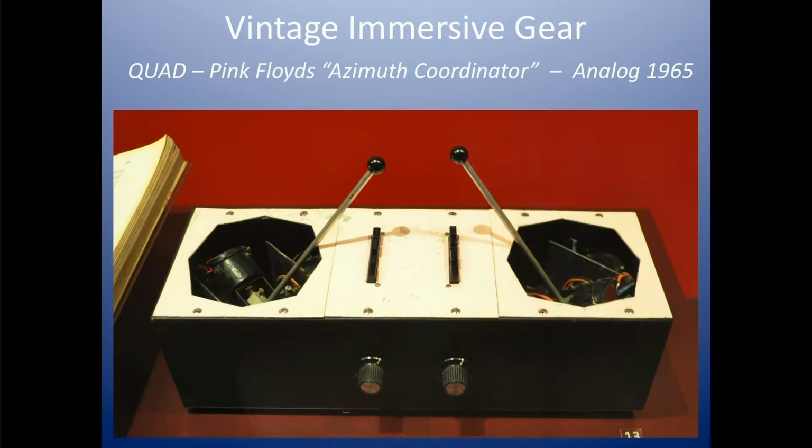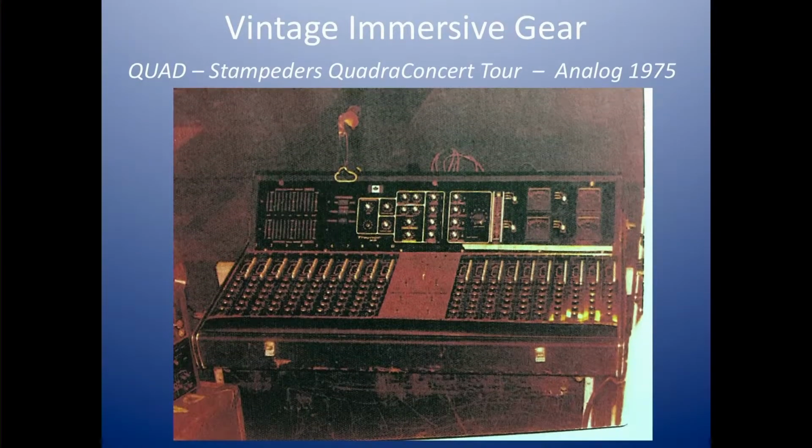The Stampeders used that console. I built that console, and in the center are a bunch of quad panners. So we took some channels out, we took the buses in the console, we fed them to quad panners, and we distributed those quad panners to 4 outputs. The Stampeders ran with that on several tours.